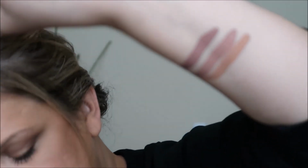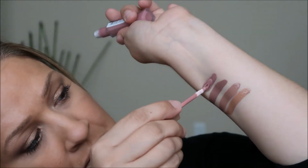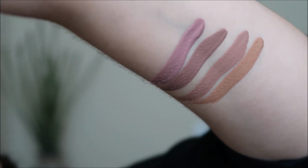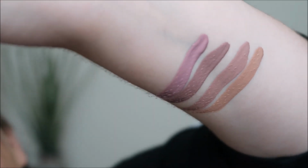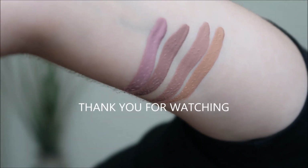Okay, and the last one is Candyman. All right, so it goes brown to mauve to more brown, but I swear it's got some blue tint in it because it makes me look dead. And then Candyman. They look really cool right there.